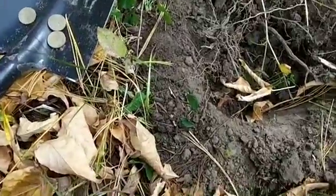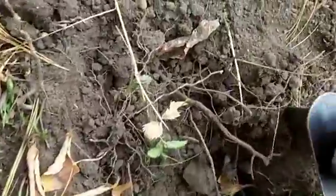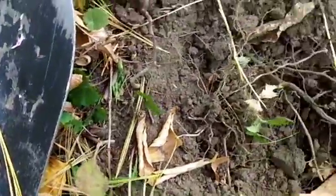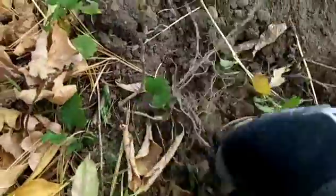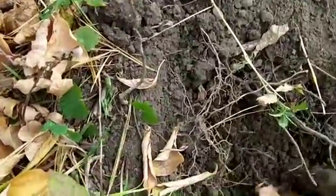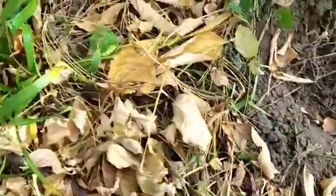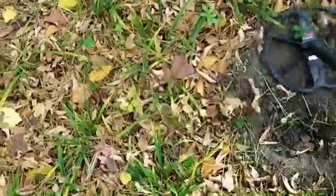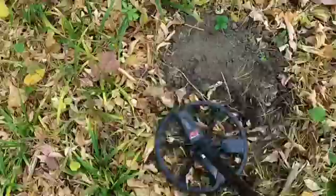Okay, I got me a nice little wheat spill here. Got 3 on the shovel right there. Still getting a hit on the pinpointer down there. Oh, there it is. Another one. Check it with the machine. I got them all. That was 4 total. Cool.